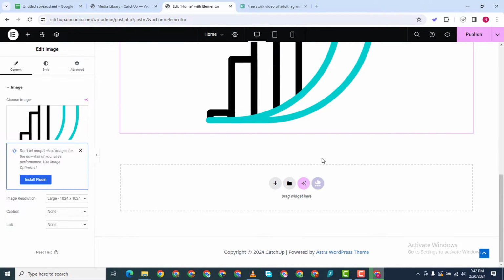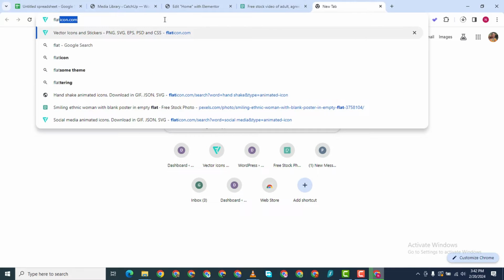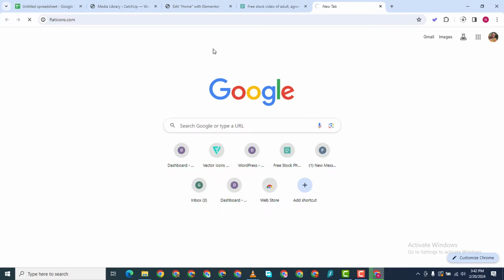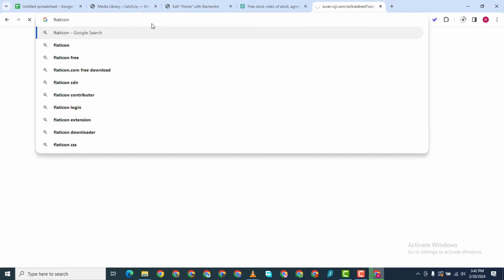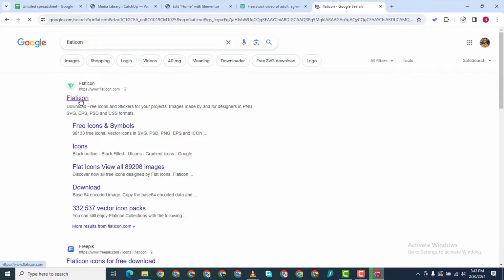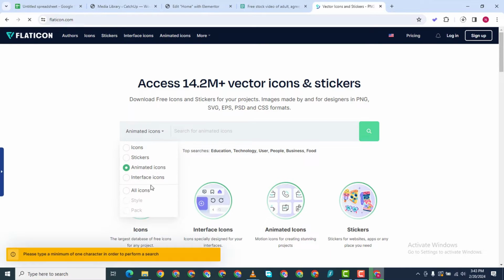So where do you get animations like this? You can go to a website called Flaticon.com. Oh, sorry, Flaticon, not Flaticons. Okay, this is it. You see here you can get icons, but what we want is animated icons.